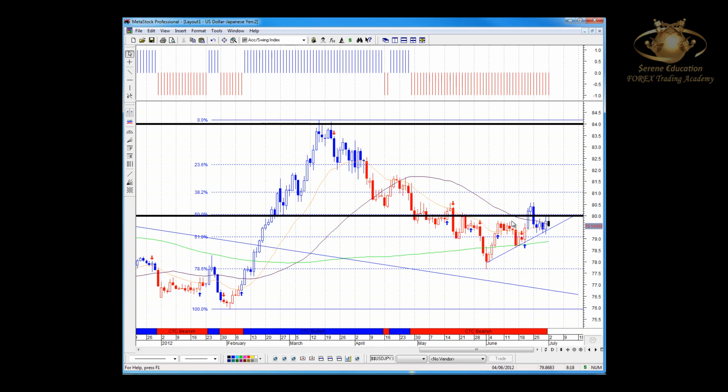Make a note of it and jot them down. These are major support and resistance levels, very, very important, because they will dictate what's likely to occur for the remainder of this week. So I'll leave you with that. Have a look at your news to see if there's anything out there that's definitely going to be moving the market this week. Okay, it's going to be first Friday of July.